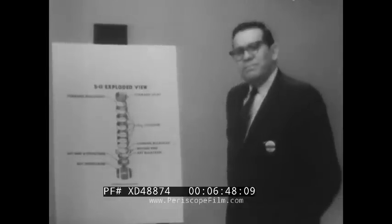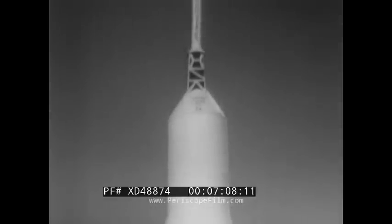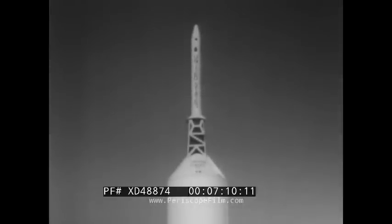Now, offhand, it doesn't look like anything too difficult to handle, but with a series of boost stages the size of this, the relationship of one stage to another is critical. There's no room for mismatch of booster to booster center lines. To maintain thrust alignment and assure flight stability, it becomes necessary to hold tolerances to the smallest possible degree.